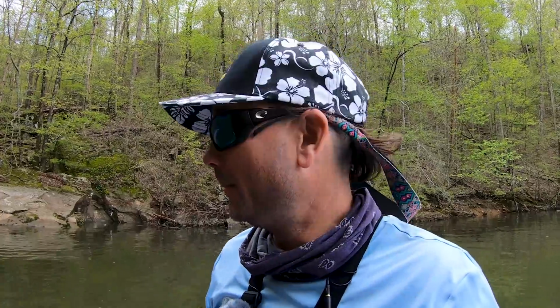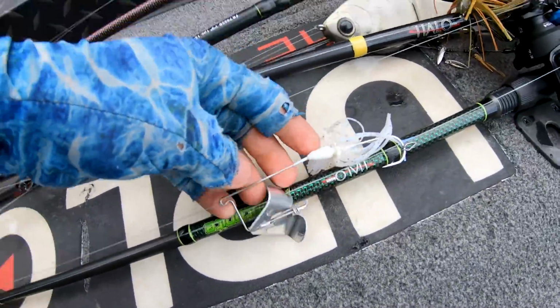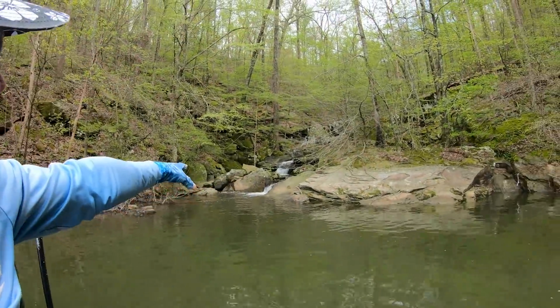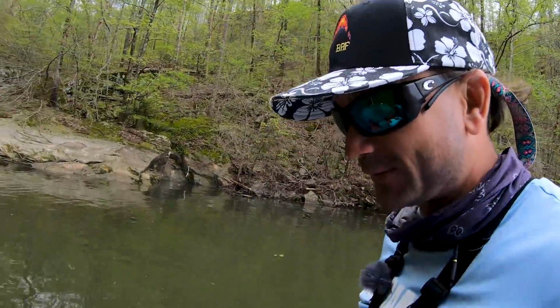I've heard about how epic these fish crush a topwater, but we're just throwing a micro buzzbait. This is a Jacob Wheeler. It's just a little tiny buzzbait on braid. We're going way into the back of the pockets. You can see we got a waterfall right here. There's a bunch of current pumping in because we've had so much rain. And dude, look at this stud.